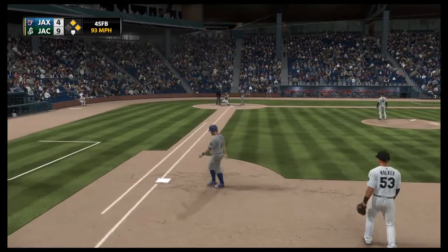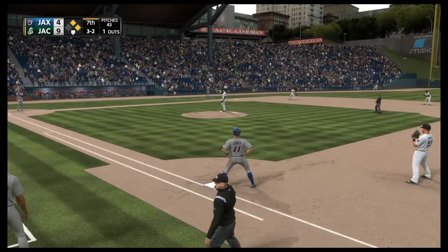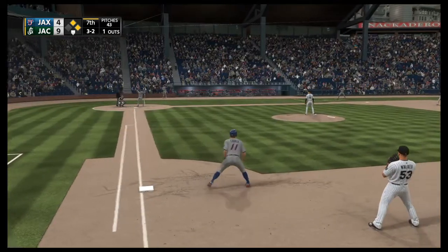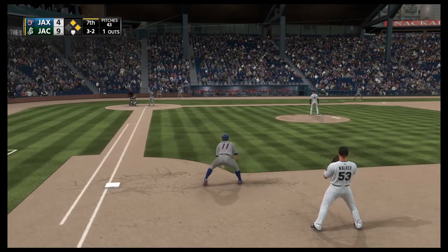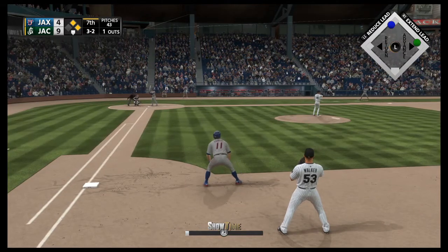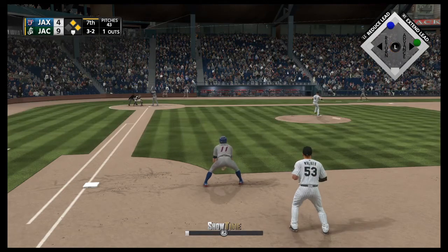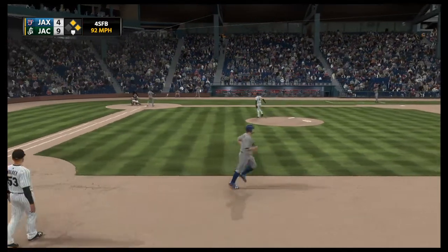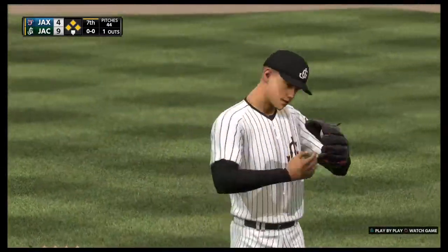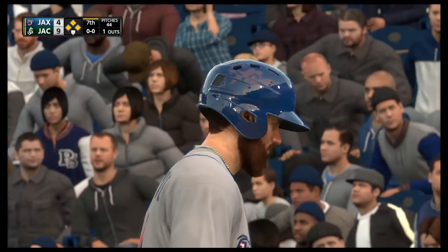And a full count as that misses. It's 3-2 now. Another full count offering on its way. Boy, not close again. His third walk of the inning as that misses for ball 4. What's the saying? When you find yourself in a hole, the first thing you should do is stop digging. Well, the guy on the bump obviously hasn't heard that one.